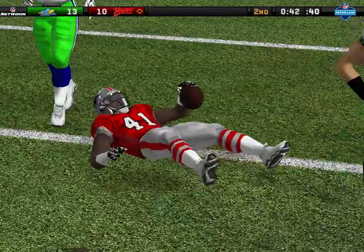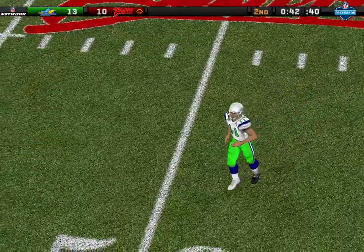The last time the defense was on the field, they scored on an interception return.